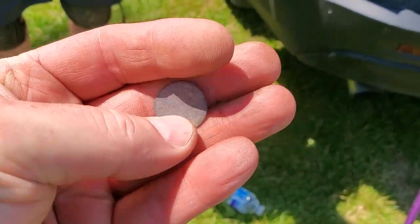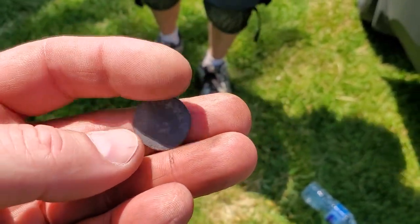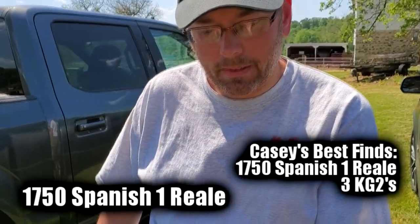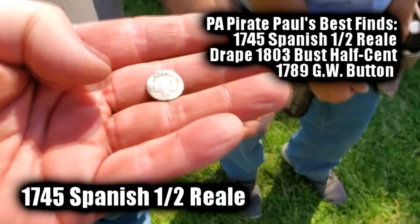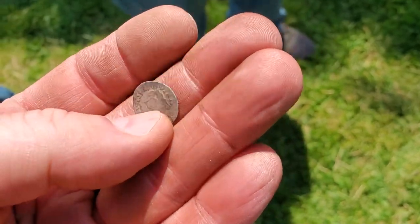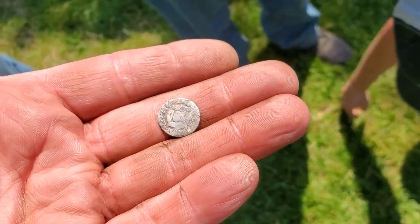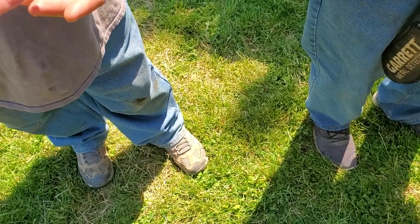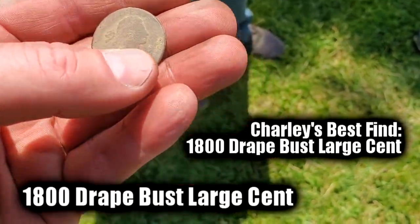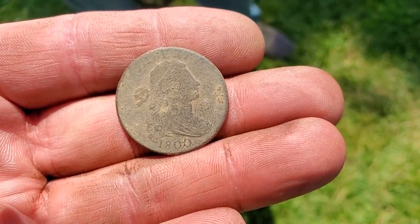Casey got a real here. Looks like a one real. I got reals down in South Texas and also over in Louisiana. That's nice, Casey. 1750. That's good. This is a one. This is a half. There's a half real too. 1745. Pirate Paul got him a little Spanish silver. That's nice, man. Wow, that's tiny. Got myself an 1800 great button. All right, and Charlie got him a musket ball. Look how clear that is. Wow.